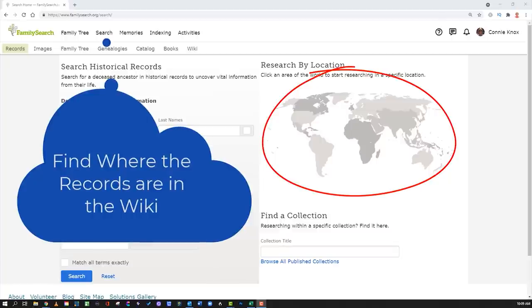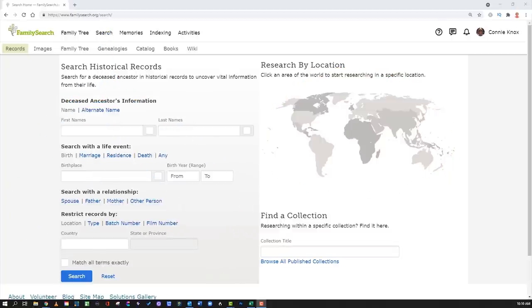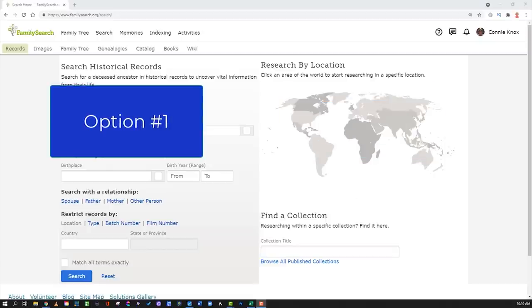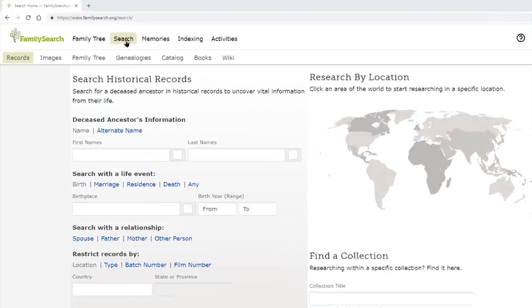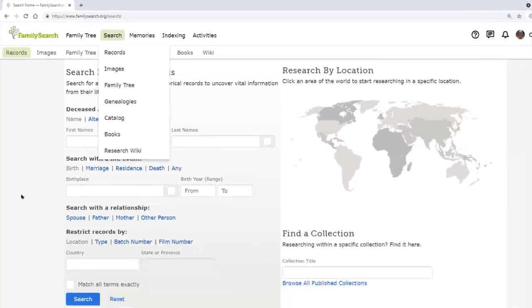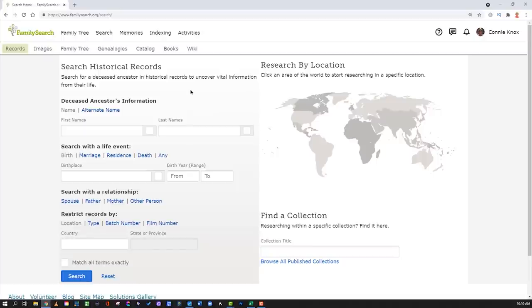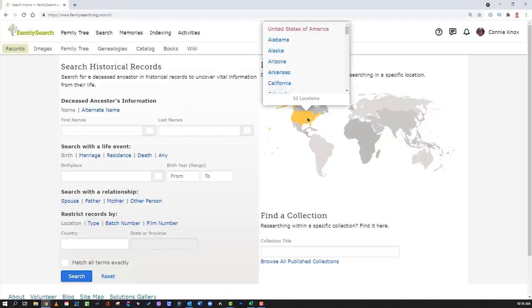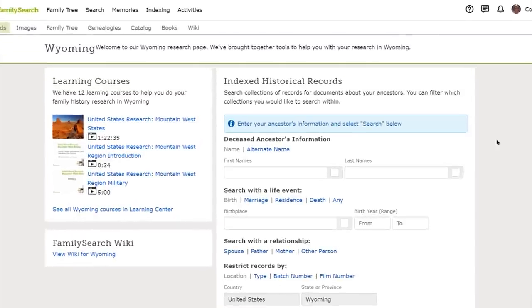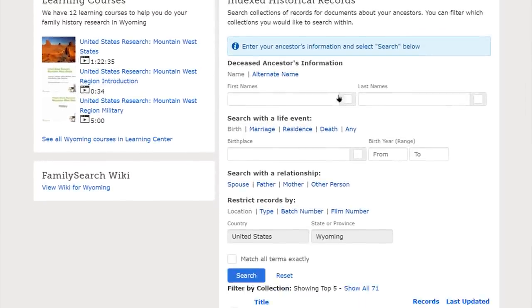So one of the things you can do, there's really two options for how to research records on FamilySearch. And that is to come over here and hit search and drop down to records. And that's the page that we are on right now. From here, you can drill into the location in which you are researching. Let's say, I don't know, let's go to Wyoming. And from here, we can just do a blanket research for any deceased ancestor. We can put their information in.